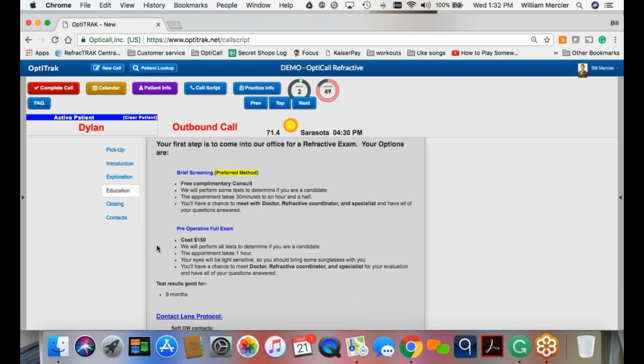Now, if this is something that you think you really want to have done and have it done sooner rather than later, we can actually bypass that free consult. We do offer a full evaluation. There is a cost associated with that of $150, but that does go towards the cost of the procedure. That visit takes about an hour or so. We do a little bit more testing really to determine which procedure you're going to have, which technology is going to work best for you.